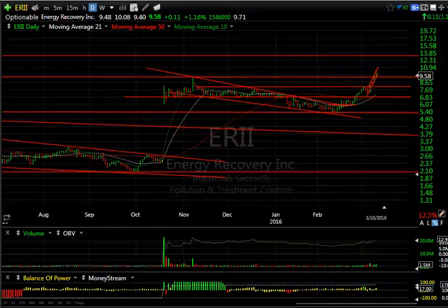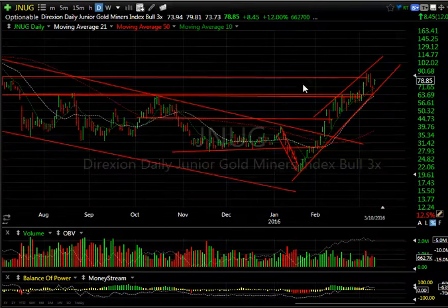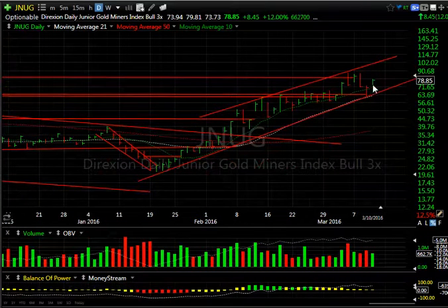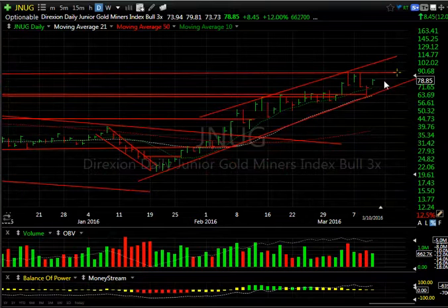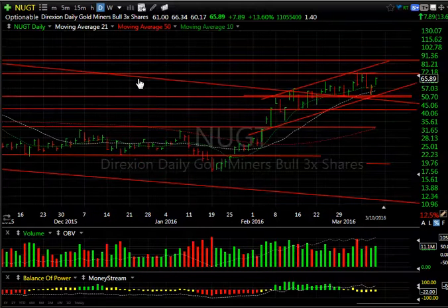Now, in addition to NUGT, there's JNUG. Both of these are incredible uptrends. The pullback got right to the breakout point, snapped back, and today followed through. We had a mini range day, but on a breakaway gap with good volume. Keep your eye on JNUG over 88. It's off to the races to 105. And NUGT, should we get out over the 71.5 range, I could see 81 to 85 in that zone. This could be huge. Just keep an eye on this going forward.